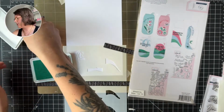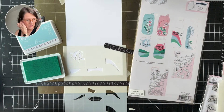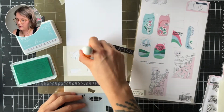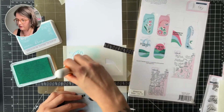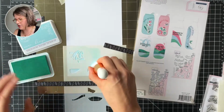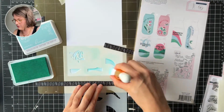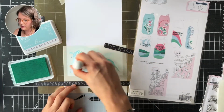So for this, I'm going to use Ocean Breeze. And I'm just going over with a 1-inch blending brush, so it's really quick and easy to do. I'm not really doing any shading. I'm just filling all of these with my Ocean Breeze ink.